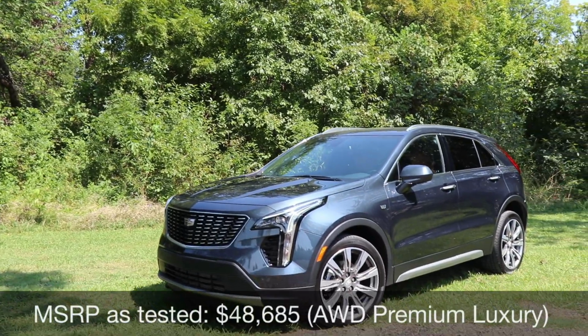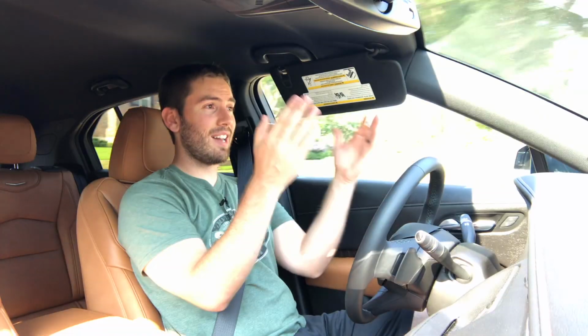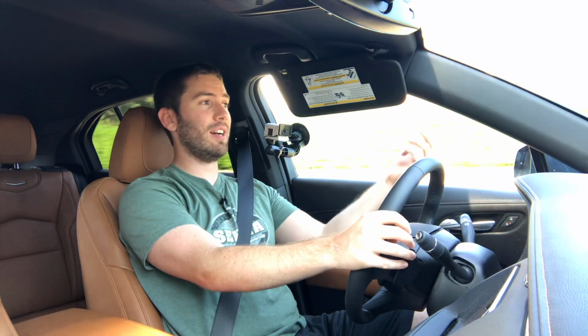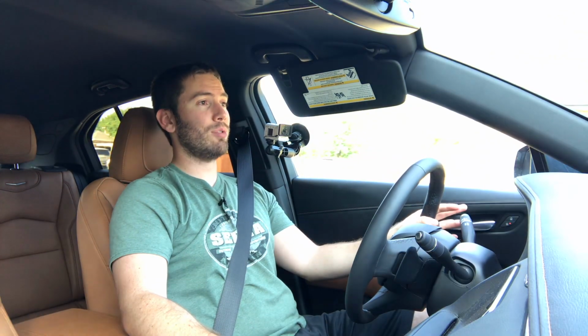This one, priced at about $48,500, has a lane keeping system. It's not a lane centering system like the other mainstream vehicles have, but it doesn't have the adaptive cruise control. So Cadillac's kind of stingy with that.